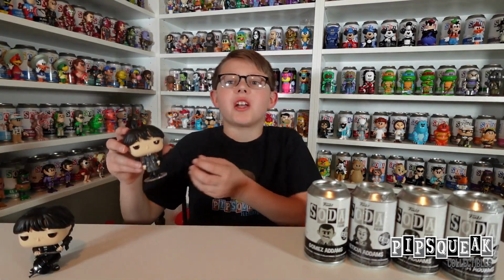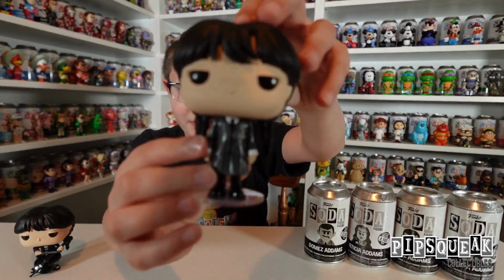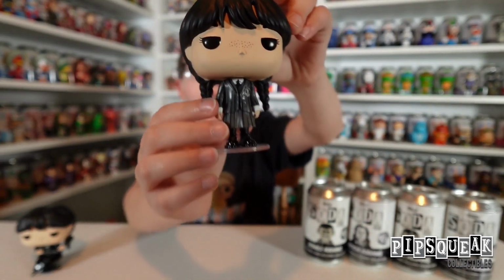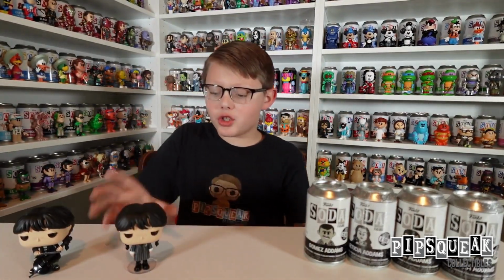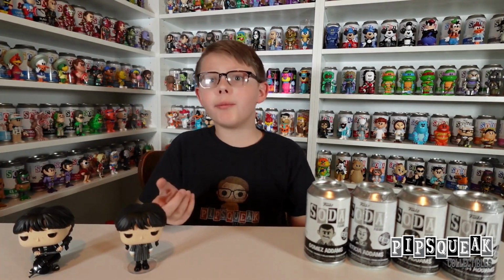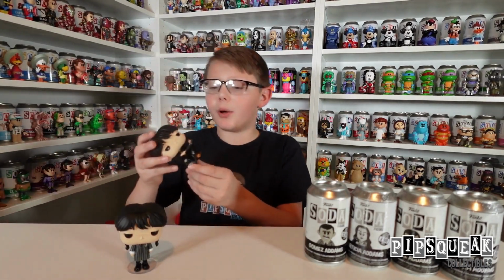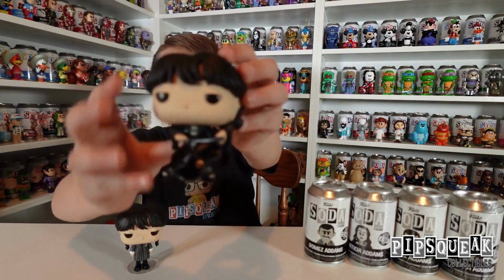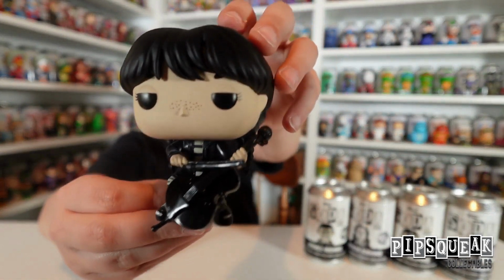Before we open the Addams Family Sodas, we're going to take these Wednesday Pops out of the box and show you a closer look at what they look like. So this is what Wednesday looks like. It's actually pretty cool that they put her in a stand. There's another Pop that's a Hot Topic exclusive, and she's metallic. We don't have her yet, but this is Wednesday. She's playing the cello, and she's in the chair.